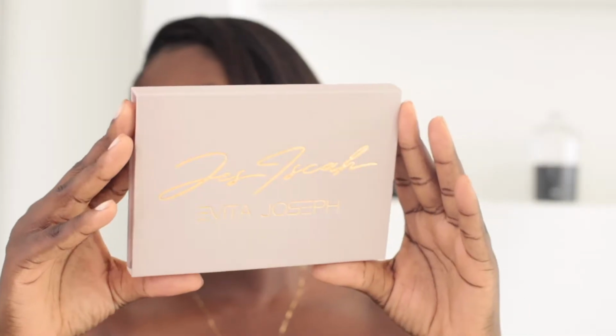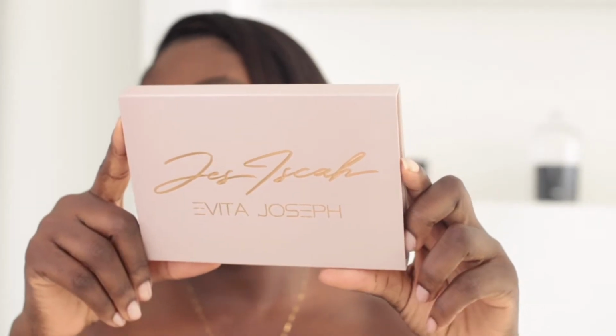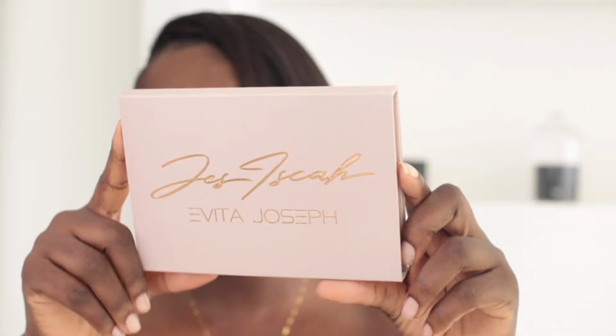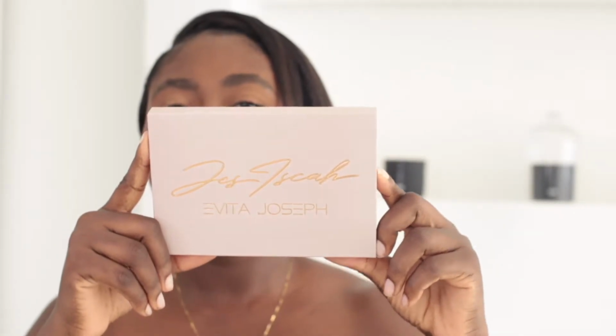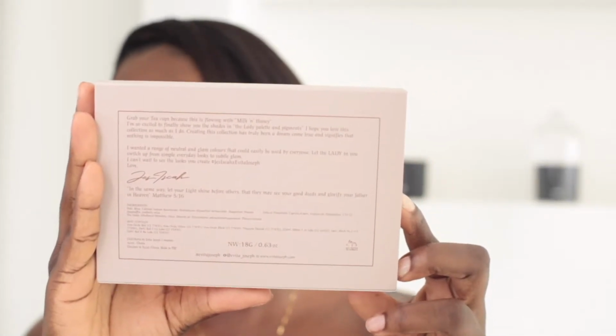Two heads are better than one, so we worked together and put this together for you. So this is how the palette looks. I definitely needed the writing to be in rose gold, in a gold foil, because it just screams elegance, it just screams classiness. Like, is that even a word? Classiness, elegance. Yeah, and at the back of the palette I have a little message there for you guys.